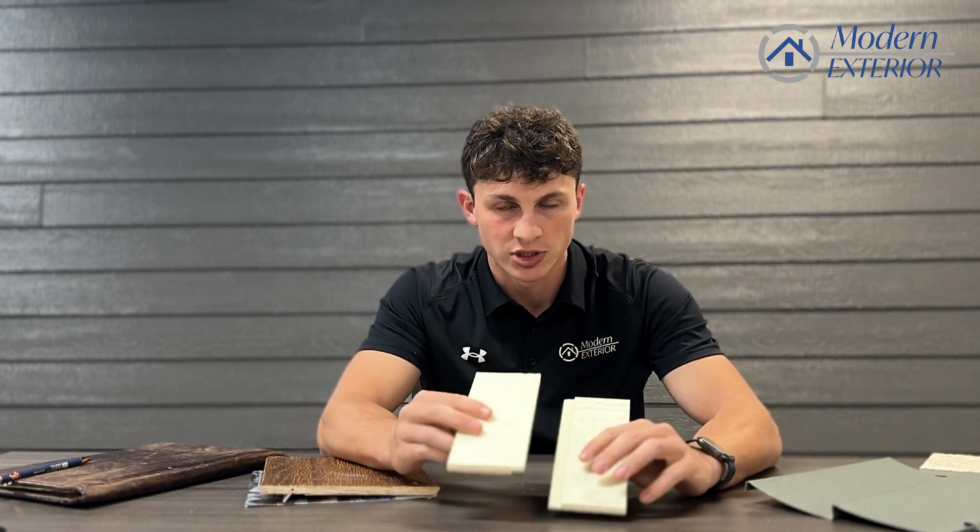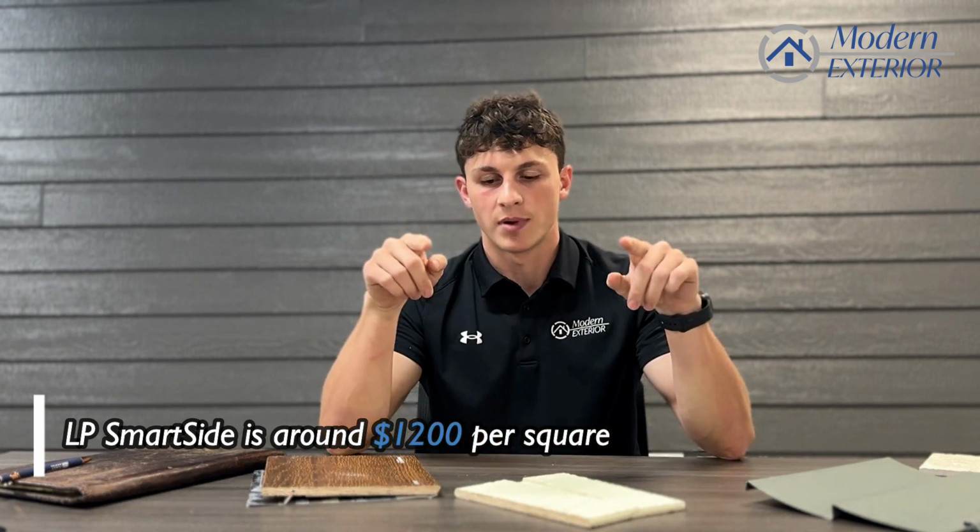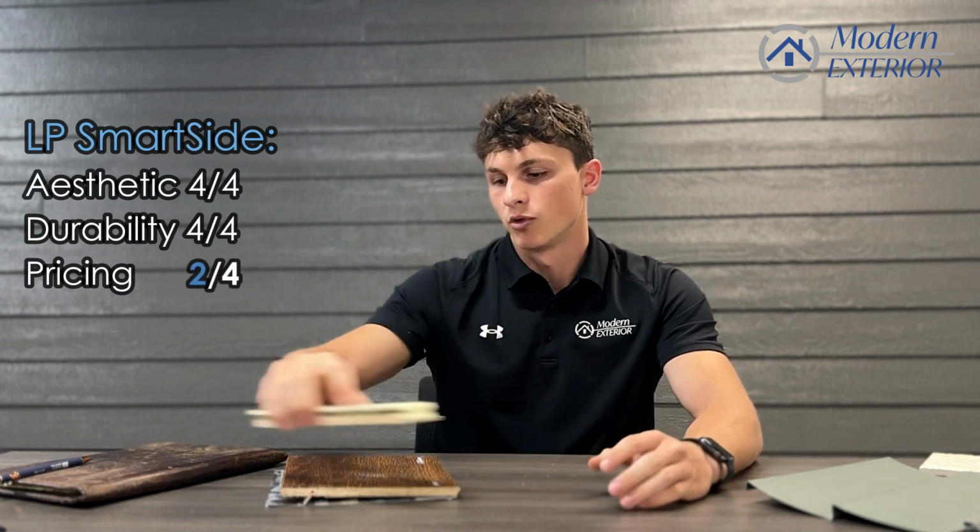And then cost-wise, LP SmartSide is quite expensive. It really depends on your siding contractor. Milwaukee prices right now, you're going to be paying around $1,200 per square. A square is a 10-foot by 10-foot section, so 100 square feet. And that's about $1,200, so it's pretty expensive. So price-wise, we'll give it a 2, and we'll move on from LP. Again, there's multiple different finishes and stuff like that, but the texture's beautiful, durability is really strong, but it is quite expensive.